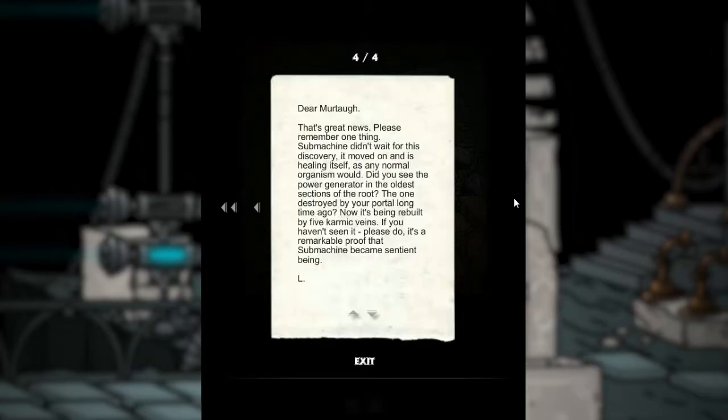Dear Murtaugh, that's great news. Please remember one thing. Submachine didn't wait for this discovery. It moved on and is healing itself as any normal organism would. Did you see the power generator in the oldest sections of the route? The one destroyed by your portal a long time ago. Now it's being rebuilt by 5 karmic veins. If you haven't seen it, please do. It's remarkable proof that Submachine became a sentient being.